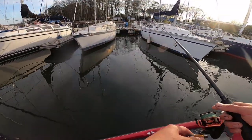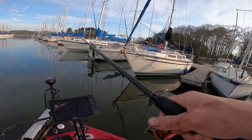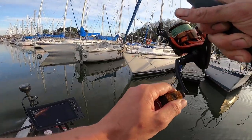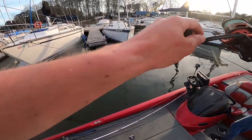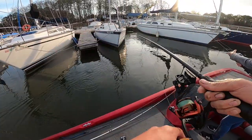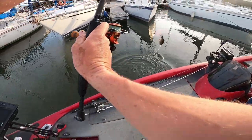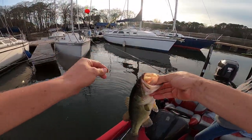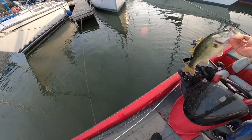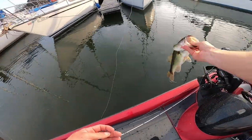Well, we'll go back down this side. We might have to go on the out. Oh, I got one. Yay! Cast in there. Yeah, this looks like a good one. Fighting hard. Your minnow came off, Mom. Oh, it was a bass. My minnow came off when I cast. That's why we thought we had a good one. Nice little bass.